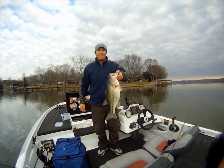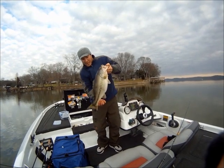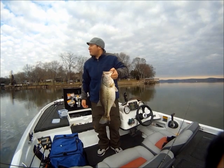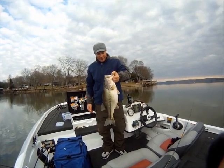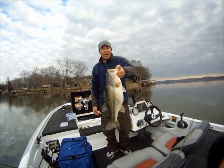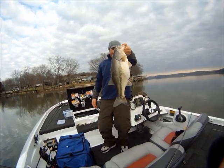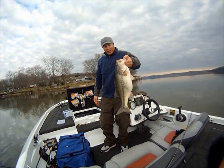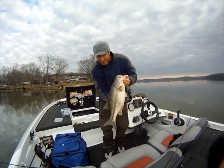Here we are, Chickamauga, 31st of January. Caught this pig on a crankbait. We're throwing just a 1.5. These fish are shallow. We've had a couple of nice days of warm weather, and these fish have moved up, and you can tell by that belly, man, they're looking like they're almost ready to spawn. It's not even February yet. So we're gonna go release her. She's close to probably 5.5 pounds. We've already got 3 fish in the boat today, or a little over 10, so we'll keep it going. She's a pretty one.